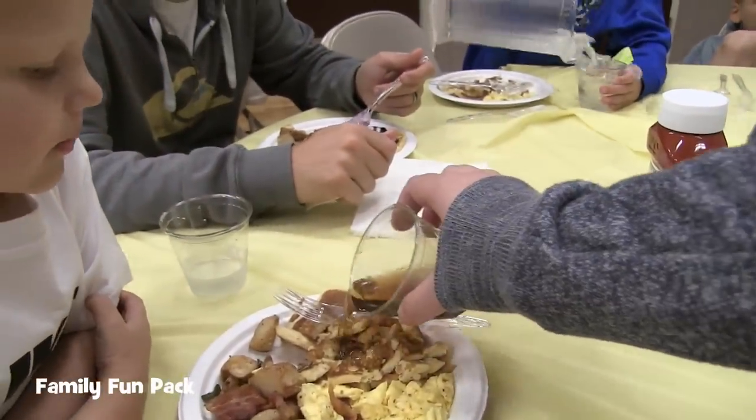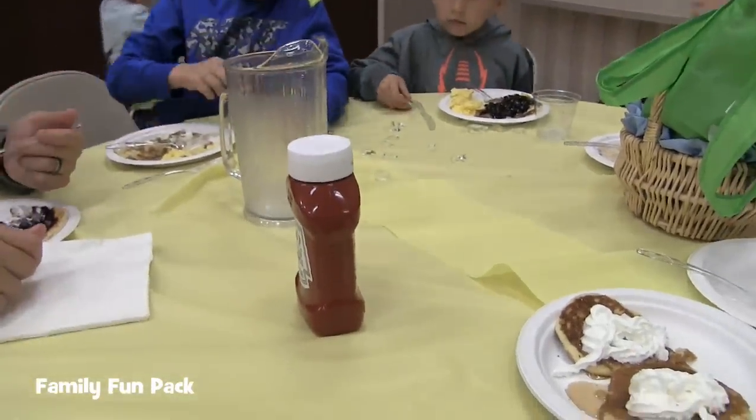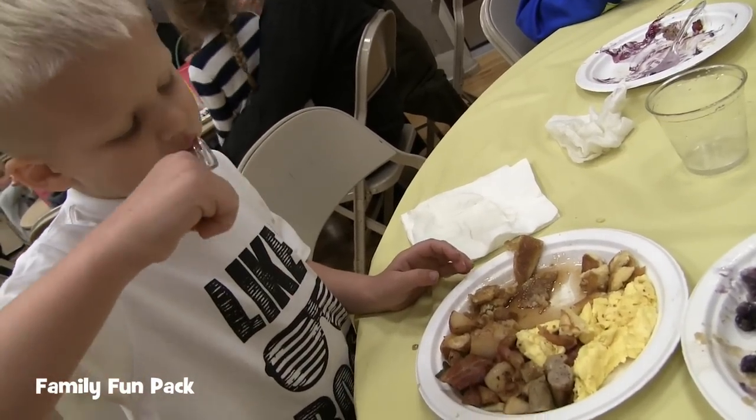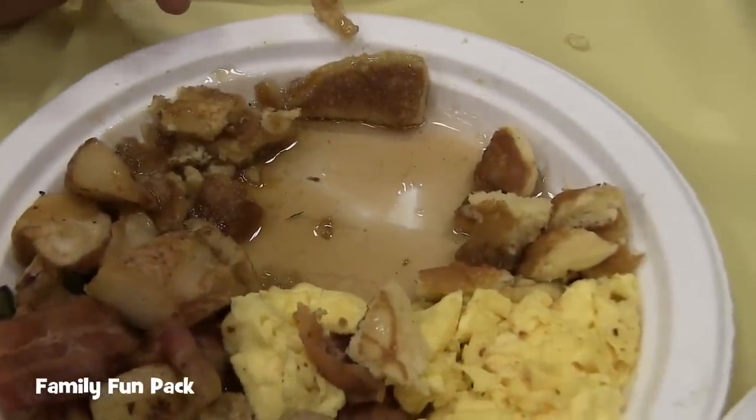Hot syrup too. Pancakes are better with some syrup. Oops. There we go. You make a little mess. You got a lot of syrup, huh? Michael accidentally poured all of the syrup on his pancakes.